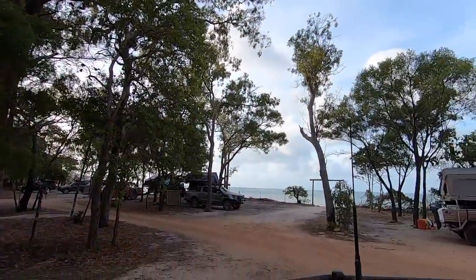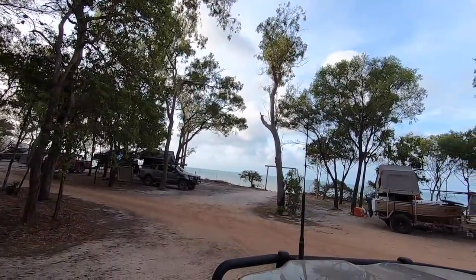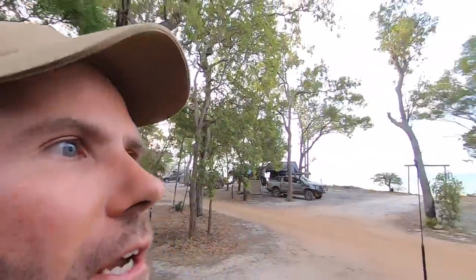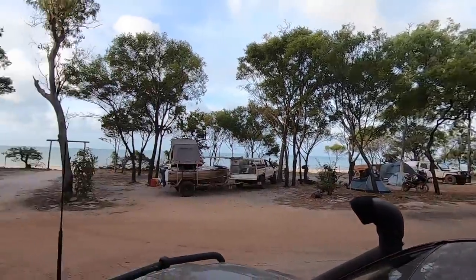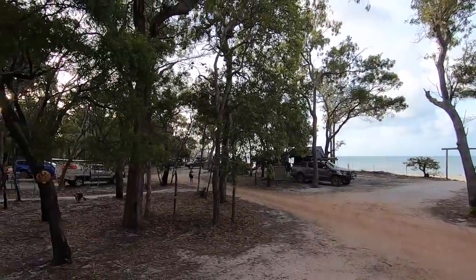So we've made it. We got here a little bit late. We had to get the old love to come down from the bar and check us in. Anyway, we've ended up here. What a cool sight, eh? It's actually quite busy. If you have a look all the way down the beachfront, all those sites are pretty busy all the way along. Well, we've got a pretty mint spot.